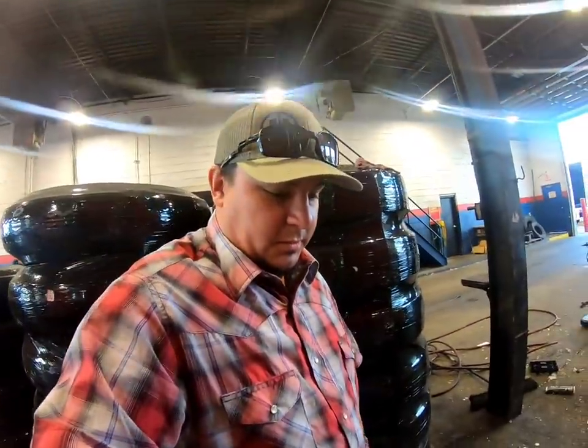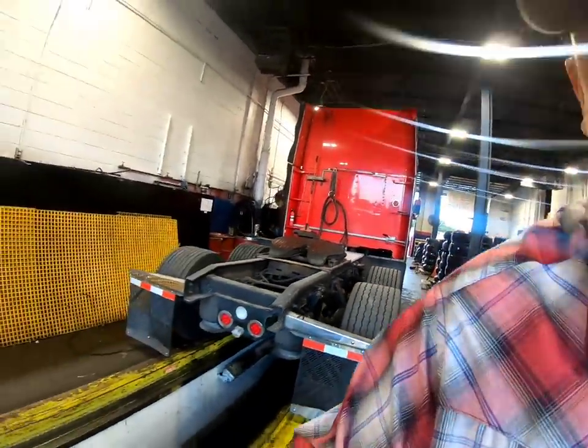All right, so we got a receipt from the truck stop for the oil change. Just gonna walk around the truck, make sure everything is secured. Hood latch is down, just kind of do a nice walk around. Guys leave tools everywhere and all that good stuff, so just make sure it's all good.